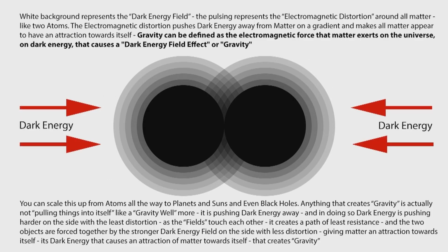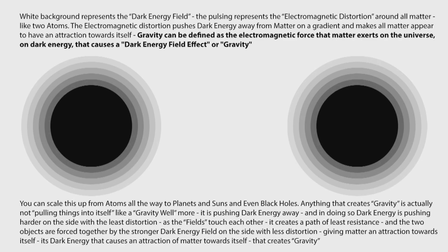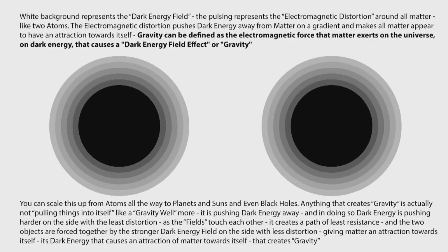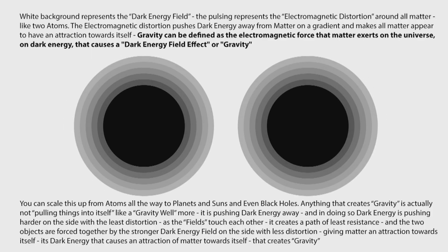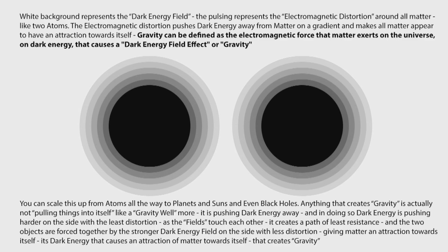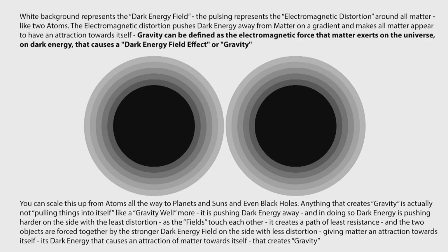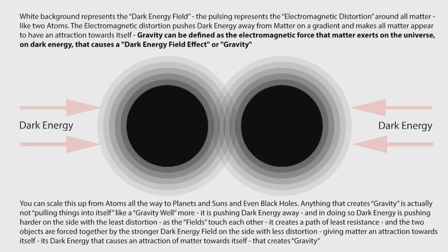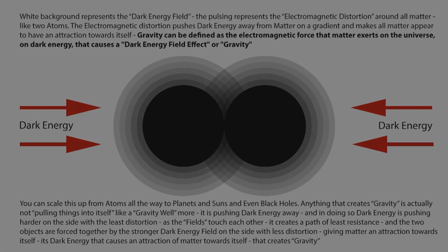You can scale this up from atoms all the way to planets and suns and even black holes. Anything that creates gravity is actually not pulling things into itself like a gravity well. More, it is pushing dark energy away, and in doing so, dark energy is pushing harder on the side with the least distortion. As the fields touch each other, it creates a path of least resistance, and the two objects are forced together by the stronger dark energy field on the side with less distortion, giving matter an attraction towards itself. It's dark energy that causes an attraction of matter towards itself that creates gravity.